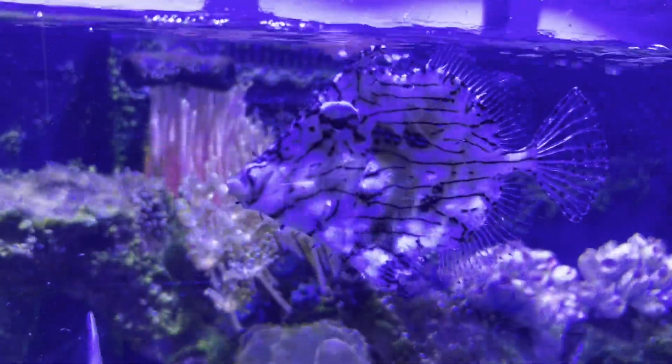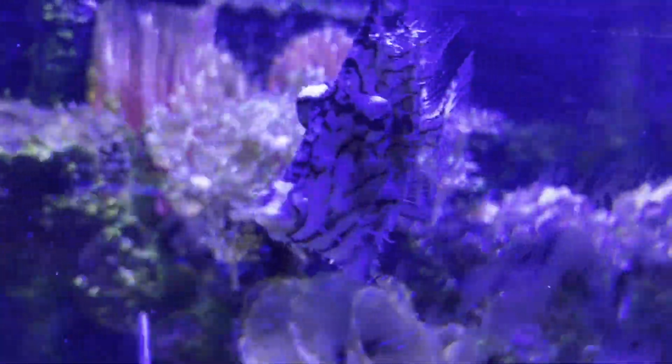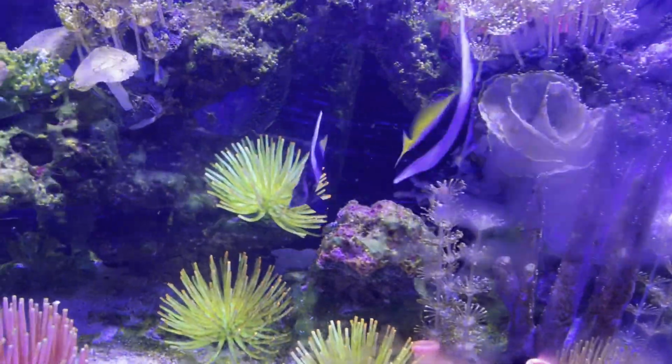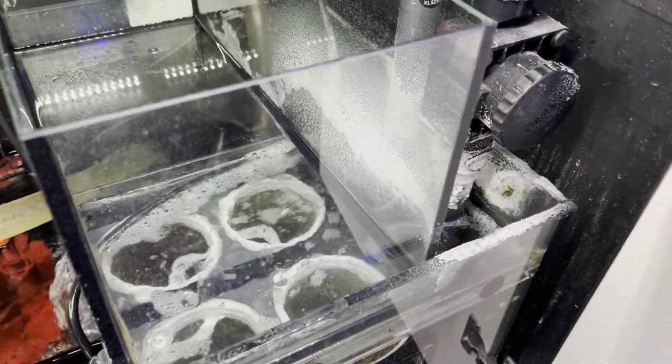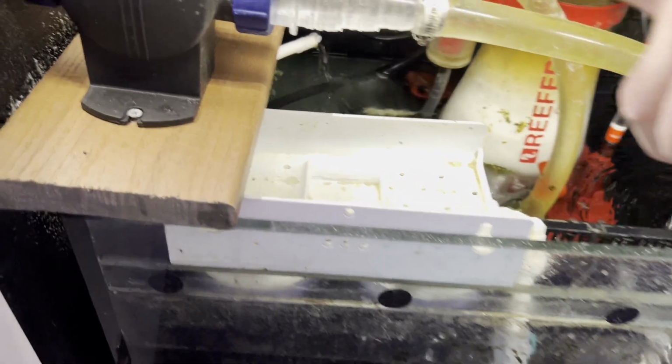And what is that, a filefish? It is. It's a tonsil filefish. Wow, that is cool. It's got a lot of personality too, I can tell. There's a dog-faced boxer right here and a lionfish. My design's probably a little bit off. I got an automatic fill so that it will spill over and fill when it evaporates. Got a skimmer in there, carbon reactor, a UV light. Yep, you're replicating the ocean.